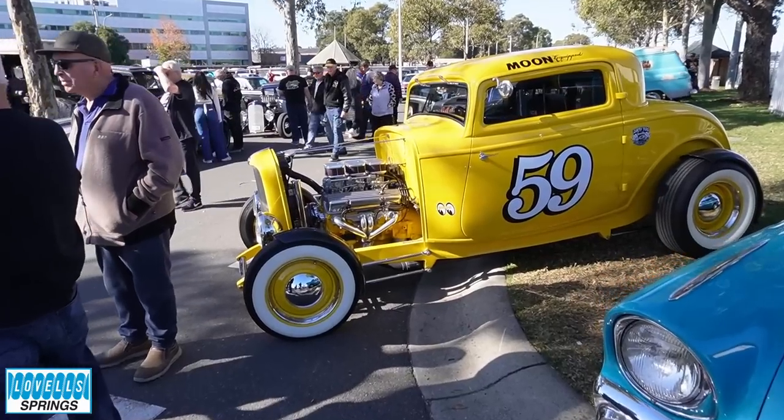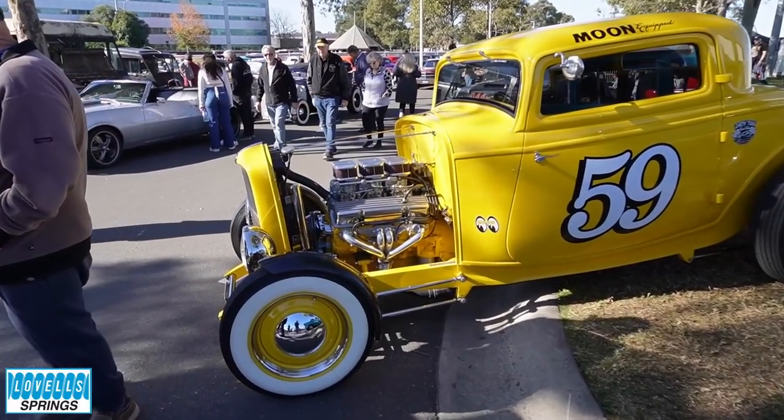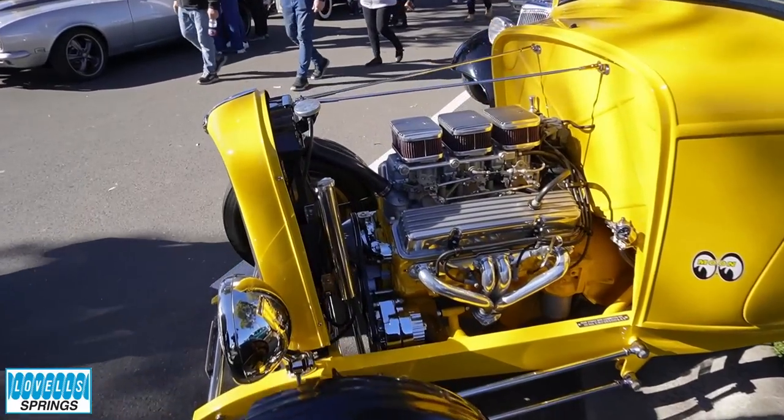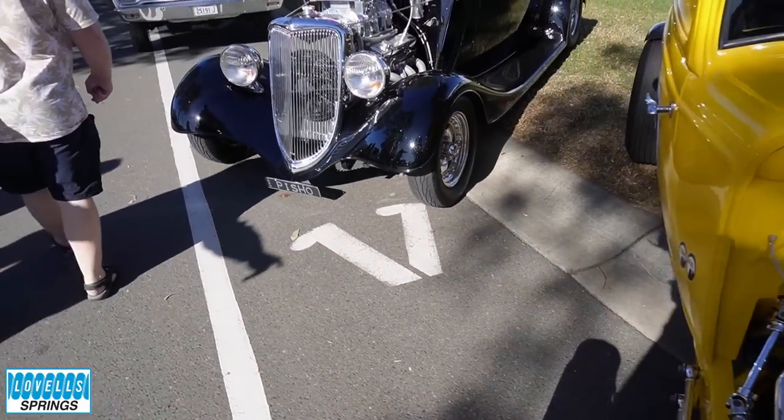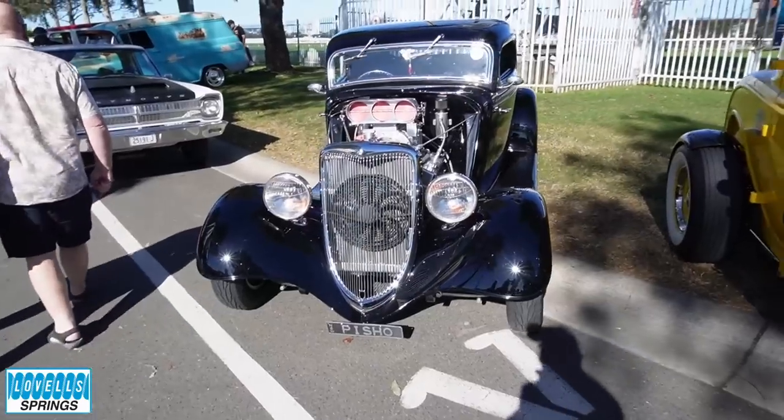So all of these cars out here have just been driven in for the day, and I'm sure there would have been plenty of Facebookers and stuff sitting around out the front waiting for them all to leave as well. It's a bit of video coverage.